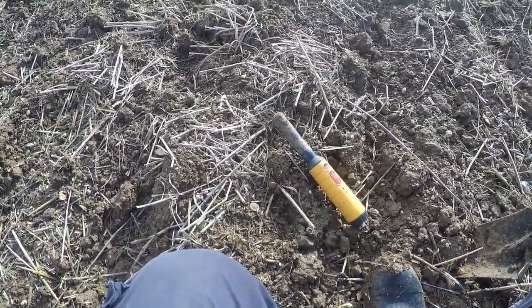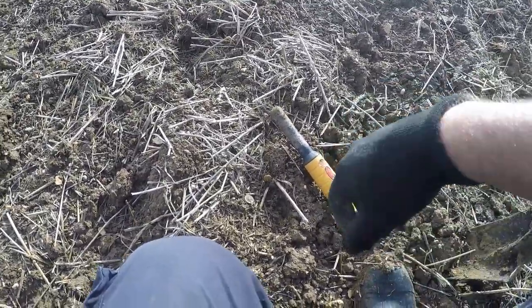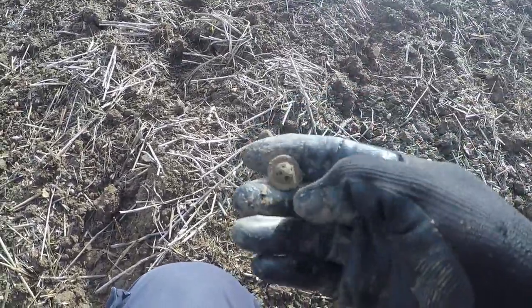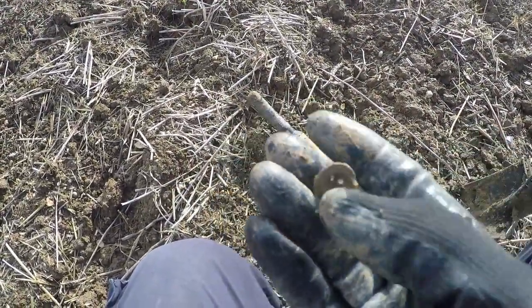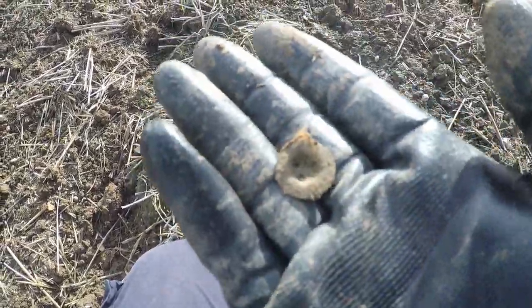Okay, just wandered onto this other field next to where Darren's on the other ones, where we just was. First signal, just literally walked on 12:10 coming up on the E-track, and it is another button, a 4-hole button there.